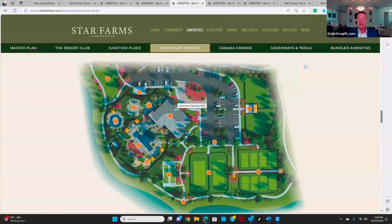Here is the other one. Here's the adventure retreat. You're going to have little things here, another pool. And again, when you look at most neighborhoods in Lakewood Ranch, you're going to see just one big amenity center, and that's fine. But when you have four different ones, it actually lessens the burden on the big one, and you can actually get more accomplished. And if one's busy, you can go to the other one.